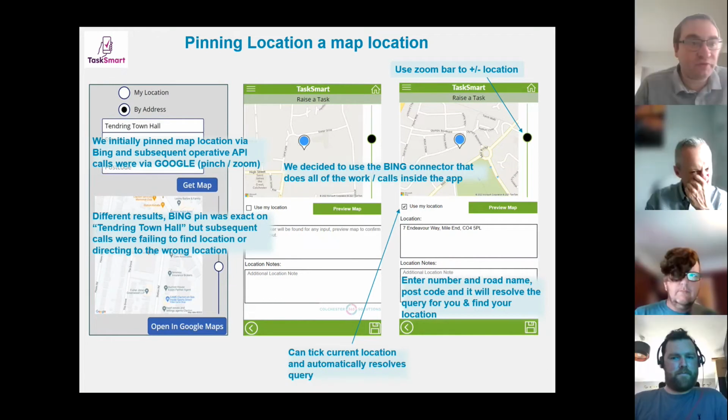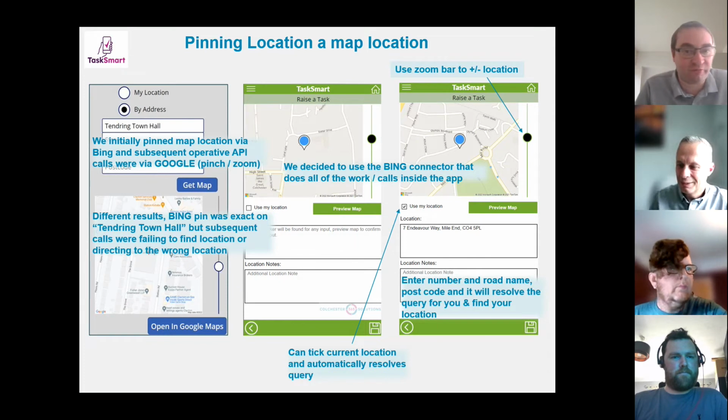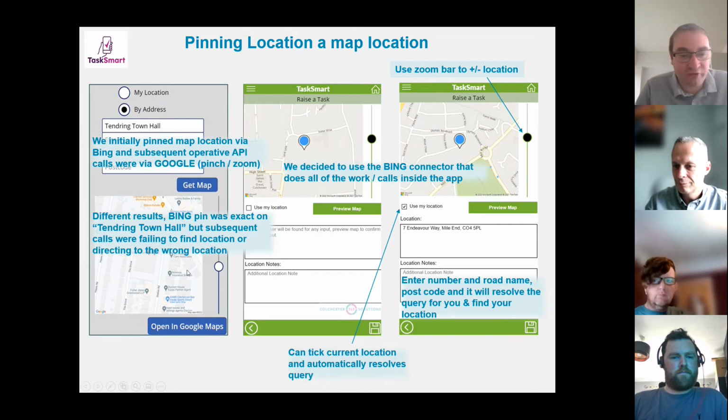Hi, so I thought I'd chat about some of the more advanced features that we've been putting into TaskSmart. One of the most tricky features to implement has been the map location and pinning location. If you can see on the slide, we have 3 images. The one on the left-hand side was the proof of concept we originally had for location pinning.